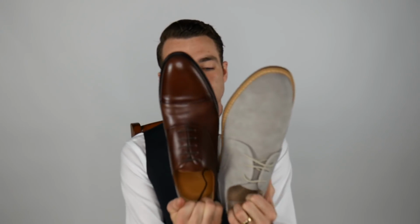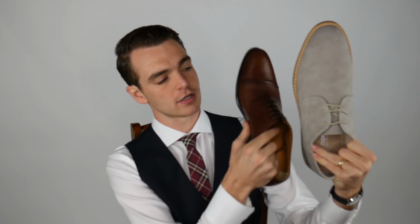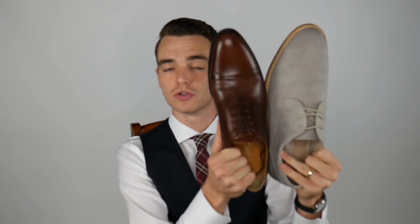The baseline comparison to make is the difference between an Oxford and a Derby. The main difference here is the way that the shoelaces are stitched. There's a closed vamp on the Oxford here, and the Derby has open eyelets over here. So that is the difference between the two bases of shoes.